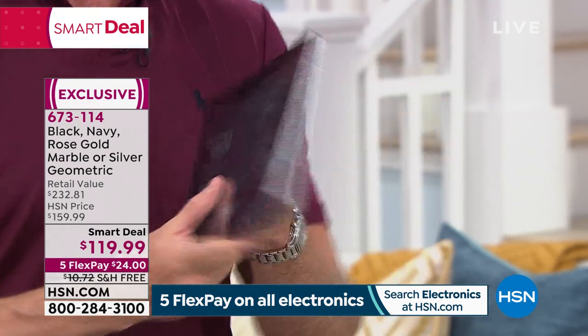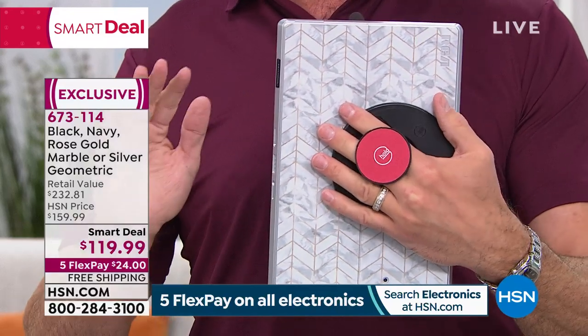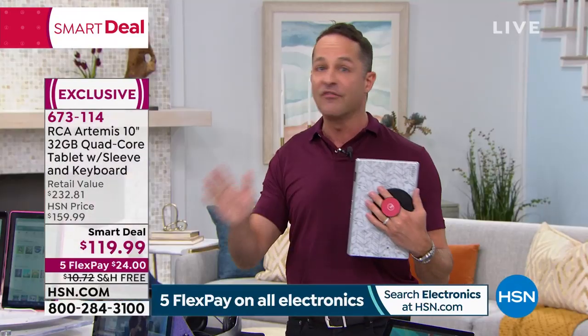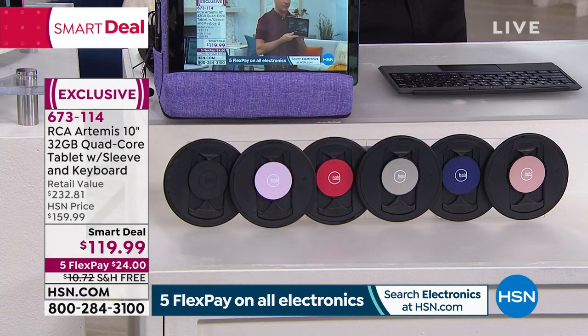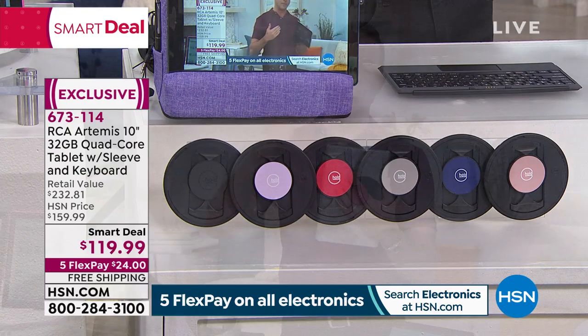So first of all, the way I hold my tablet, I hold every tablet that I display on HSN this way. This is called the G-Hold. I recommend it. It is universally compatible with every tablet out there. We have all our colors down here in rose and navy and gold and red and lavender and black, tons of colors to match. The reason I show you with this tablet, I'm about to do something really cool, and the G-Hold is the only holder with which you can do this.